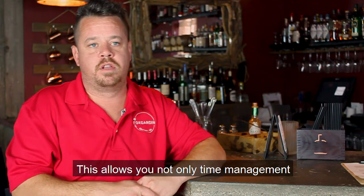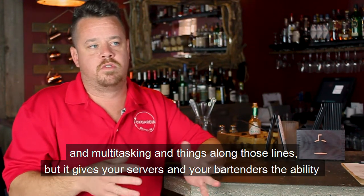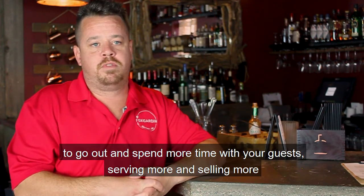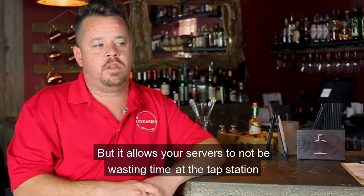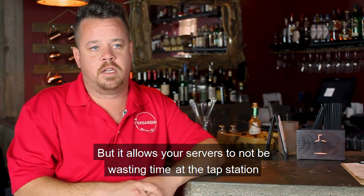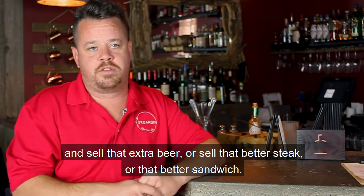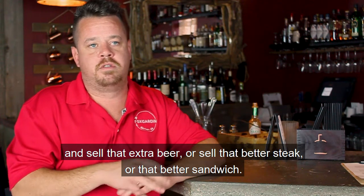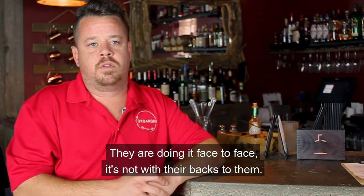This allows you not only time management and multitasking and things along those lines, but it gives your servers and your bartenders the ability to go out and spend more time with your guests, serving more and selling more and getting that extra beer on the table. It allows your servers to not waste time at the tap station, and to go out and spend more time with the guests and sell that extra beer, sell that better steak or that better sandwich, and they're doing it face to face. It's not with their backs to them.